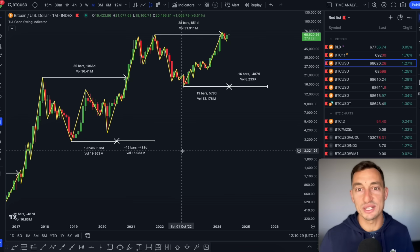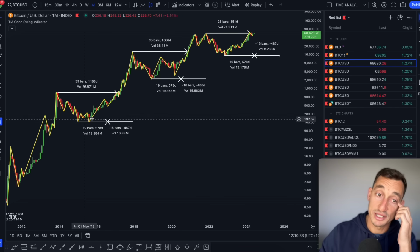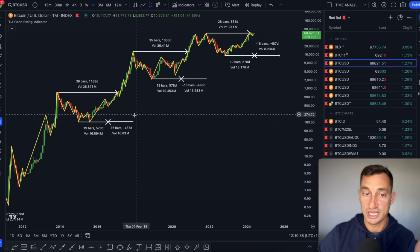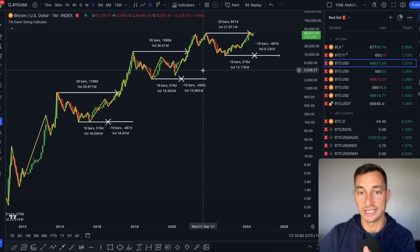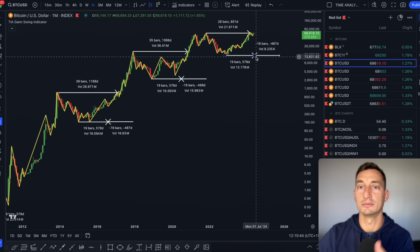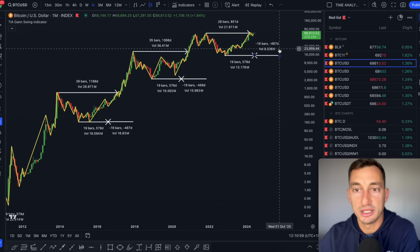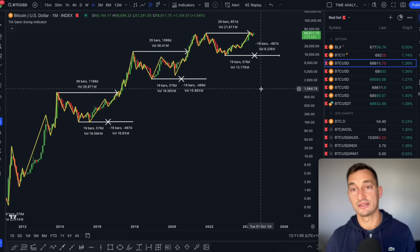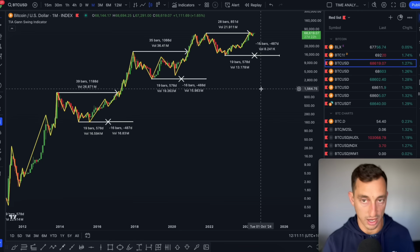You need to manage your risk for either scenario. In terms of the 19 months, what happened next into the peaks? The cycle into 2017, you had about 16 months to go. And then again in 2021, you had about 16 months to go after that initial 19 months of the cycle. That calculation leads us out into Q4 of 2025. So I think that is the longest scenario here for the end of cycle for an all-time high.